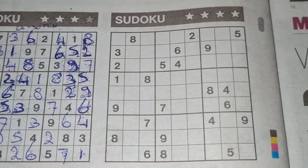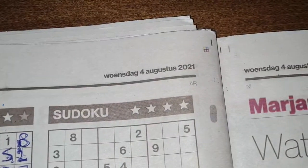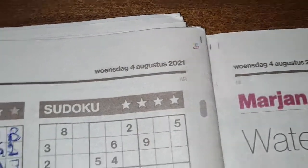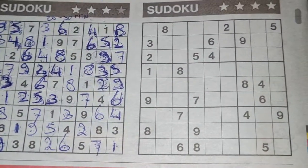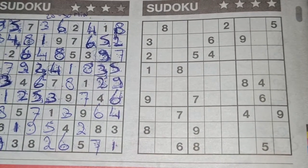Second Sudoku in this additional of today's newspaper of a Wednesday. Yes, it's Wednesday, August the 4th, 2021. We have here three puzzles left. Sudoku with four stars. Then I will do a binary puzzle and then a tectonic.